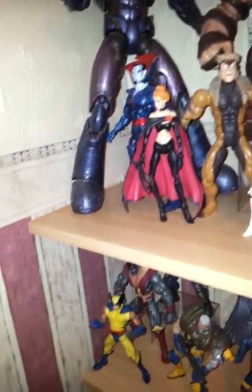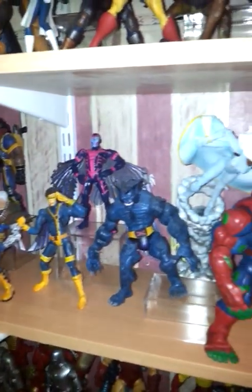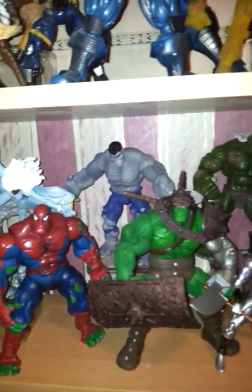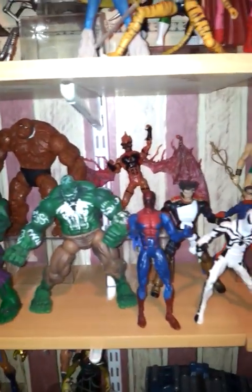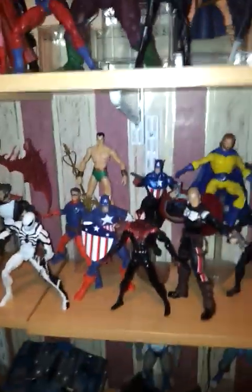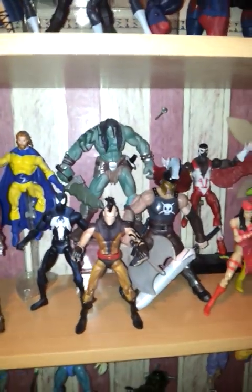And then I've generally got a mix of older style Legends, like we've got my 90s X-Men here. We've got some Hulks, House of M, a couple of Spider-Man variants, and then we've got the Dark Avengers type characters and some more Avengers. The Young Avengers at the very end.